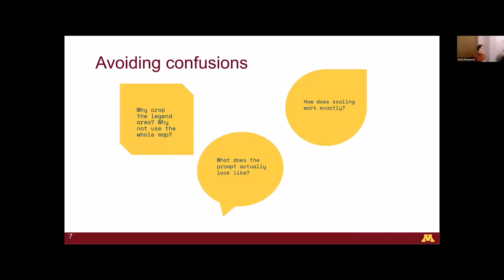So there are a few questions that usually come up at this point, so I want to address them briefly. Firstly, we crop the legend area to reduce the noise and keep the task focused, because the full map contains a lot of content unrelated to this task, especially terrain, geographical patterns, labels, and anything else, which makes it much harder for the model to focus on just the legend area. By isolating the legend area first, we simplify the problem and get more accurate bounding box prediction.